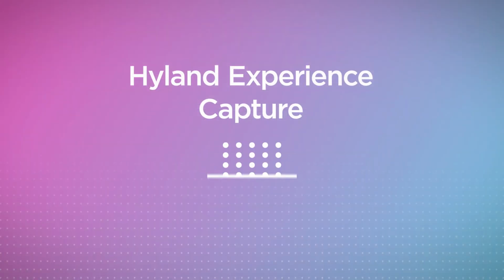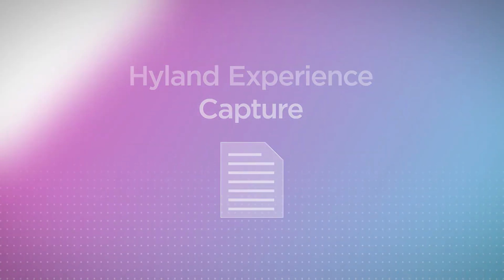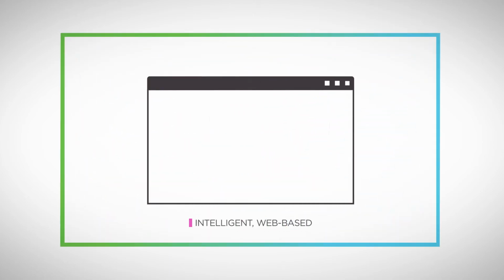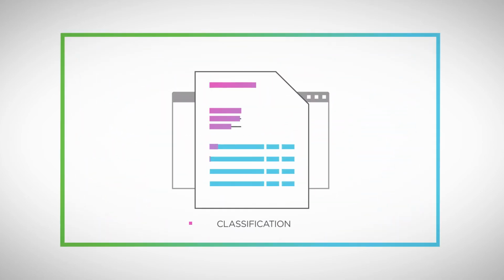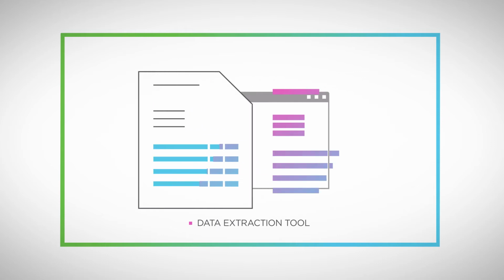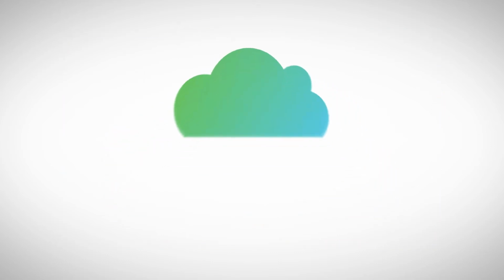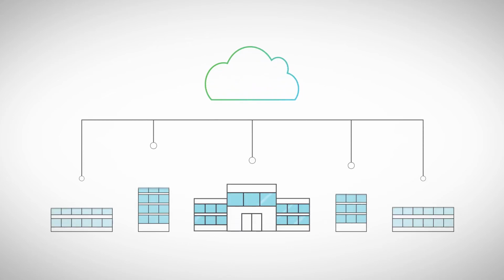Hyland Experience Capture changes that. Built on the Hyland Experience platform, Hyland Experience Capture is an intelligent, web-based scanning, classification, and data extraction tool that is delivered almost entirely through the cloud. That means you can distribute capture solutions wherever they're needed without straining your IT staff and infrastructure.